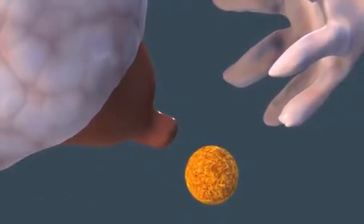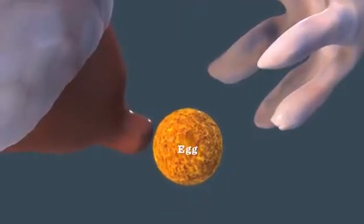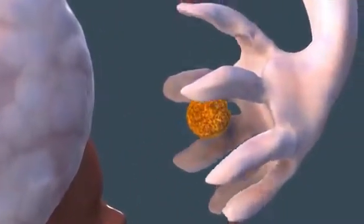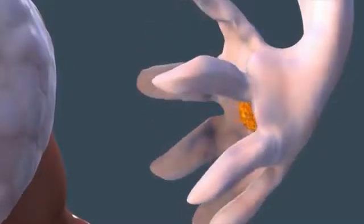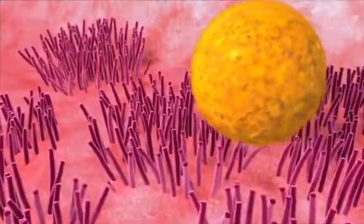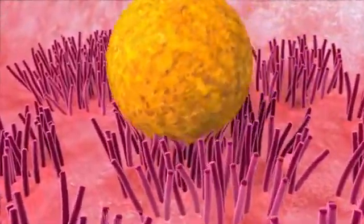If both ovaries release an egg, you may have non-identical twins, also known as fraternal twins. Long, finger-like projections sweep the egg into the fallopian tube. The egg travels down the fallopian tube, pushed by tiny hairs, and awaits the arrival of sperm.